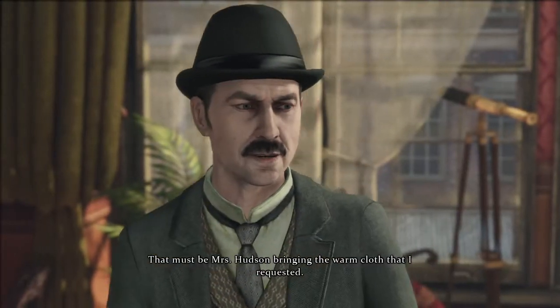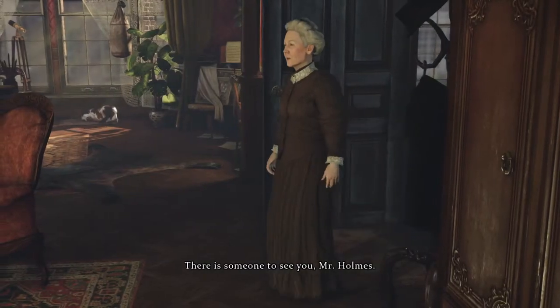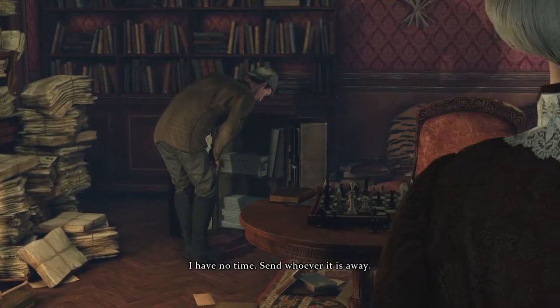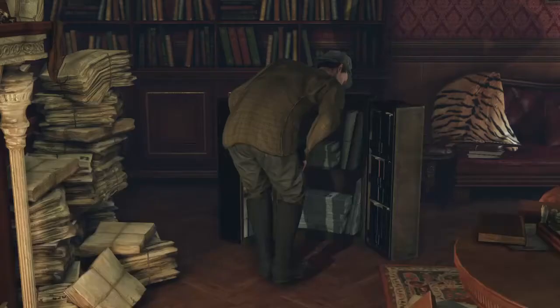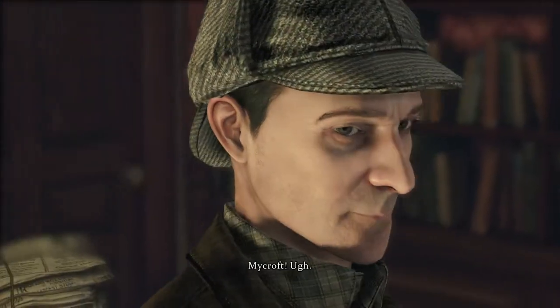That must be Mrs. Hudson, bringing the warm cloth that I requested. There is someone to see you, Mr. Holmes. I have no time. Send whoever it is away. Yes, Holmes, I really think we ought to leave now. Let me guess. One person who can tell him to go on a mystery. Mycroft.